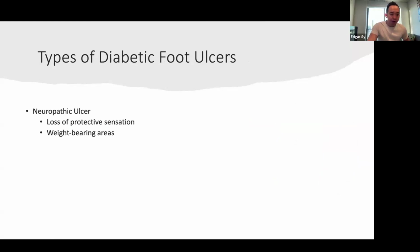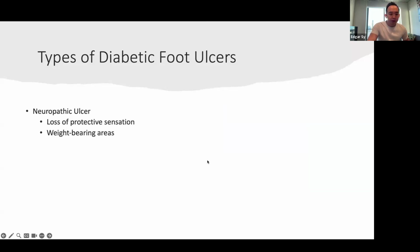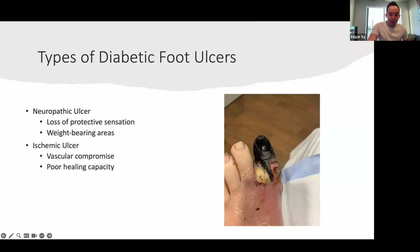So neuropathic ulcer, right? You lose your protective sensation. They just walk on it. Essentially, because of the abrasion and the repetitive force to the foot, the mechanical forces will outweigh the resistance of the skin. So it'll cause skin breakdown, causing a wound. Ischemic ulcers are a vascular compromise, right? So this is a patient from when I was a resident, and it was right when COVID started.